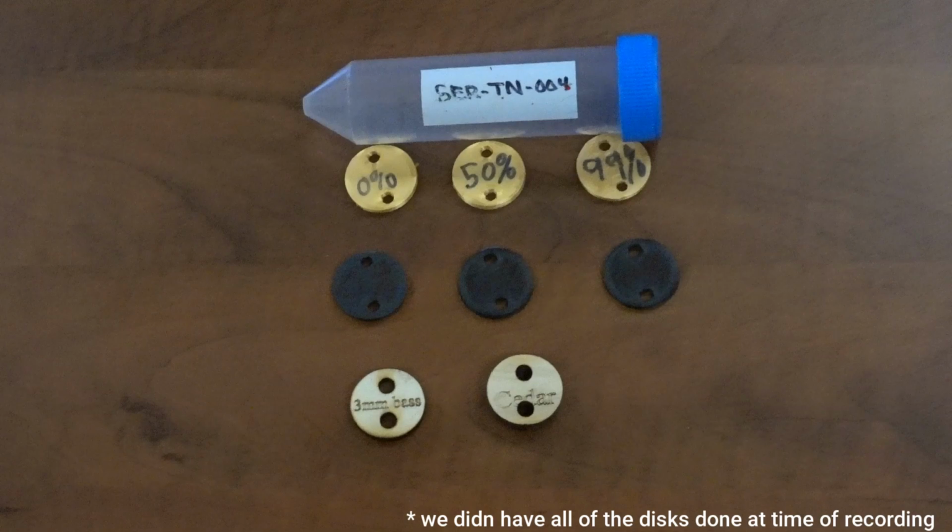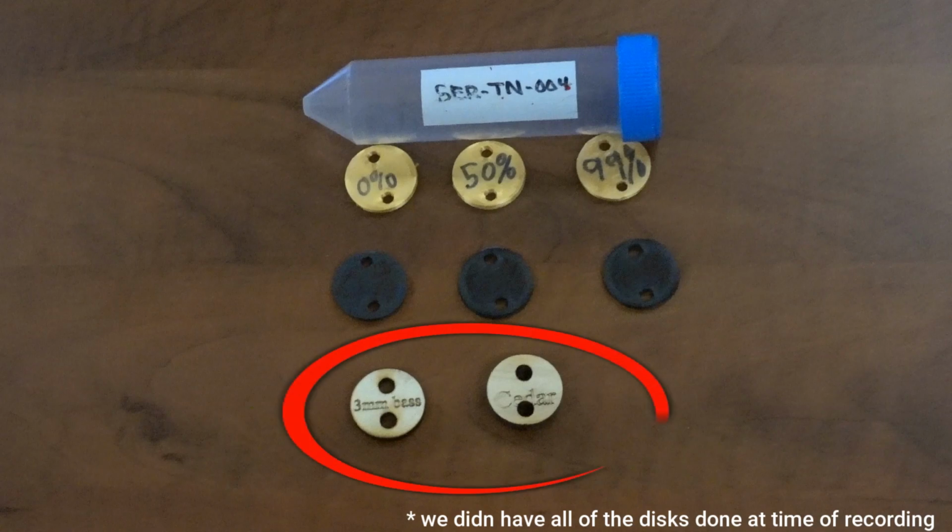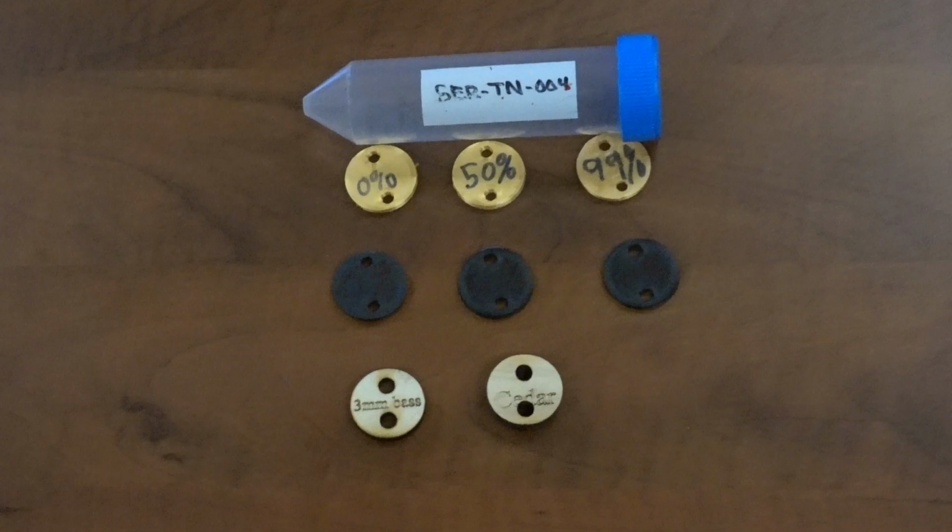As part of TN-004 Squadron, our experiment will consist of several discs of either 3D printed plastic, 3D printed resin plastic, or laser cut discs. They will all be sent up in the balloon to the edge of space, where we'll then retrieve them and see what effects the high altitude, low pressures, and low temperatures will have on them.